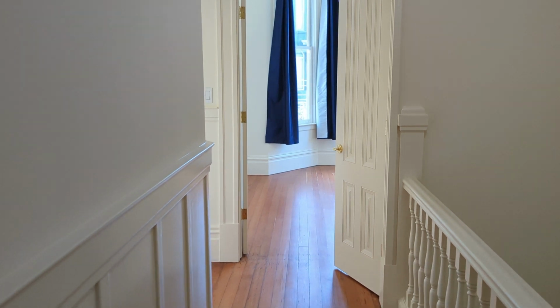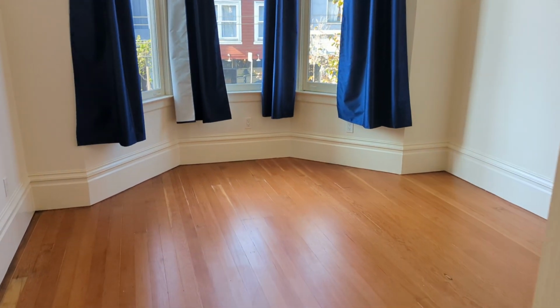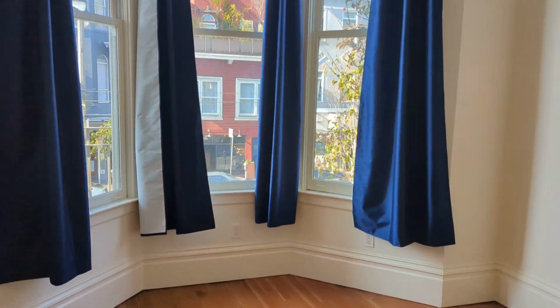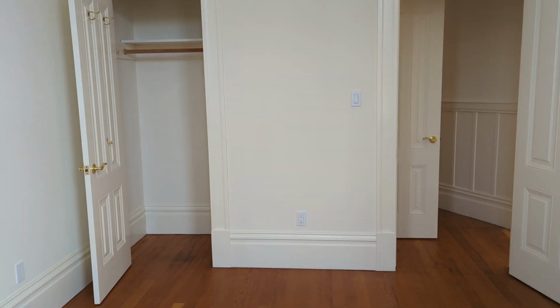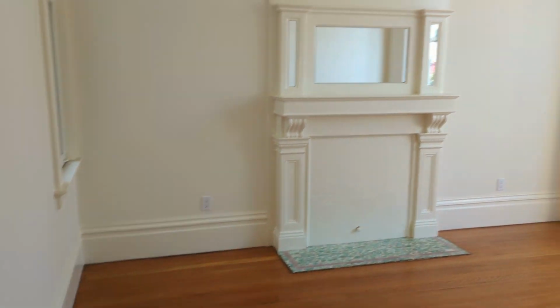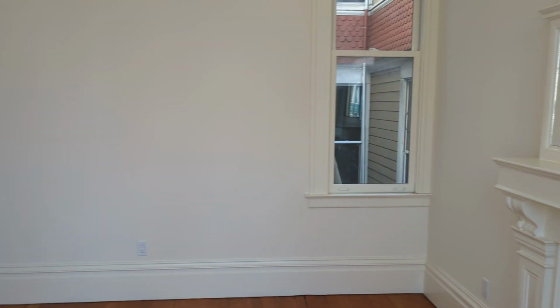Continuing back is the second bedroom. As you go back, you pass a hallway closet, extremely deep, that can fit 2 people standing at least. Double pane windows throughout, which is why it's so quiet in here. You have another closet. Now the third bedroom. As you can see here, great light.